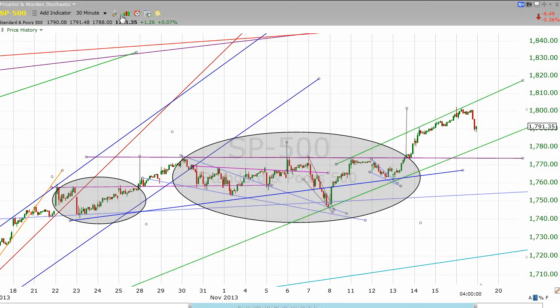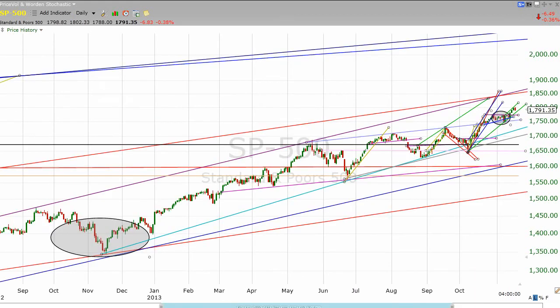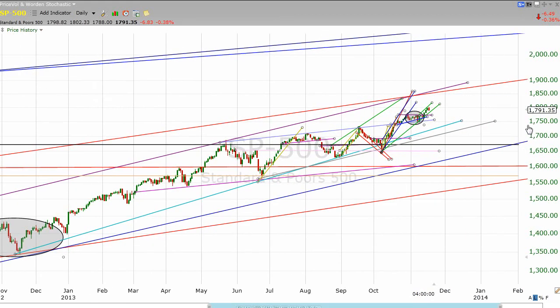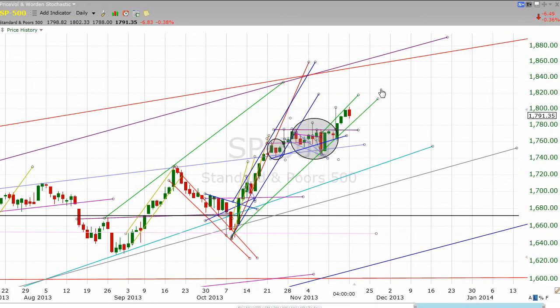Now, in the big scheme of things, in the larger picture, you can see that if we can power on up and take care of some of those short-term issues, that we have room really to run up into the mid 1800s, and maybe we'll get a bounce on this line, and maybe that'll start to set up some of that action.